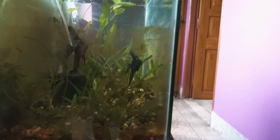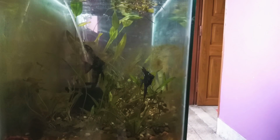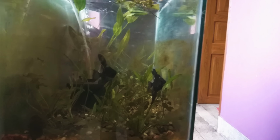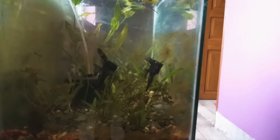It can be easily solved, and I just showed you the process. Anyway, it's a small tip from a novice. I consider myself to be a novice fish keeper, from a novice fish keeper.